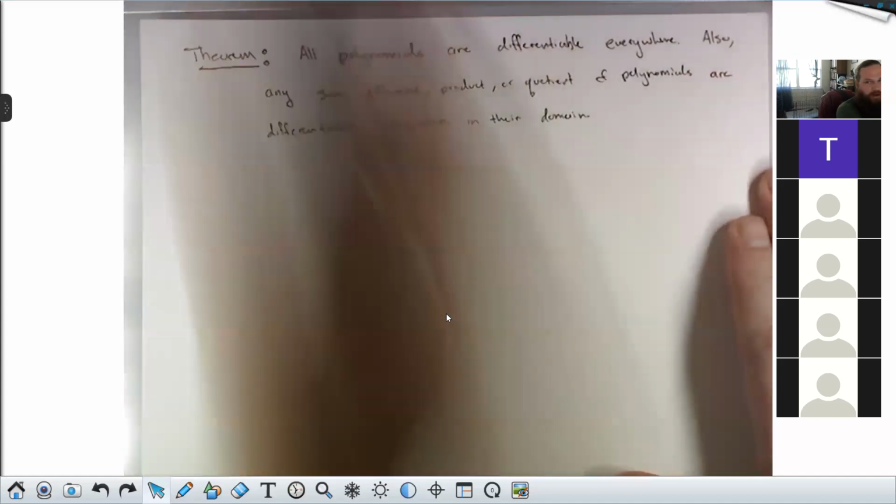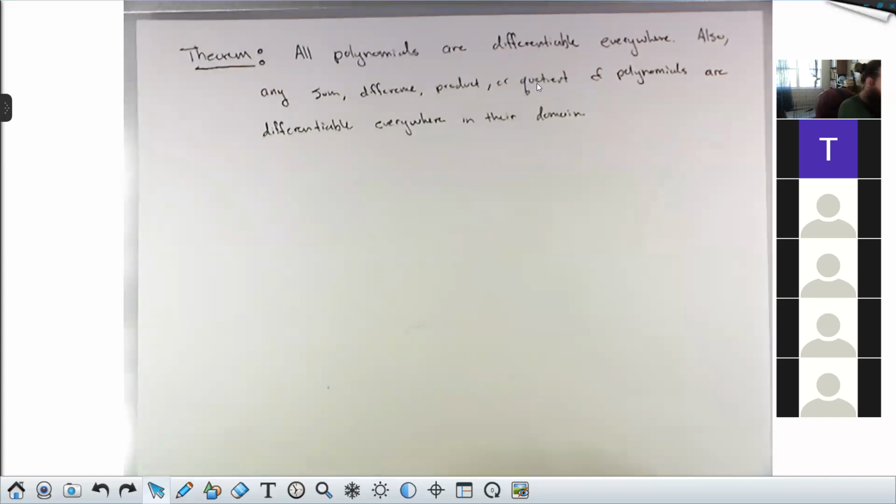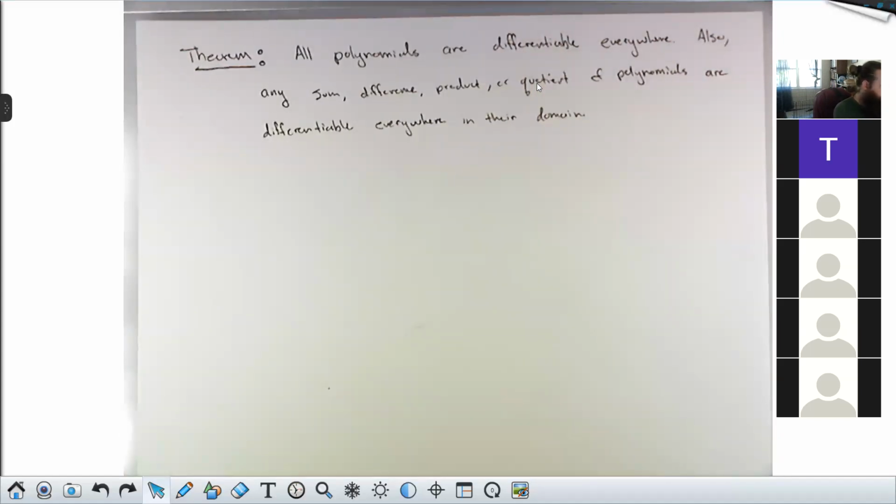And that last bit I have to include just because of the quotient, right? If you have a ratio of two polynomials, like a polynomial divided by another polynomial, that thing will be differentiable everywhere it's defined, but it's not defined where the bottom is 0. Okay, thank you. And with quotients, you're also just in general bringing in rational functions. Yeah, ratios of polynomials, rational functions.